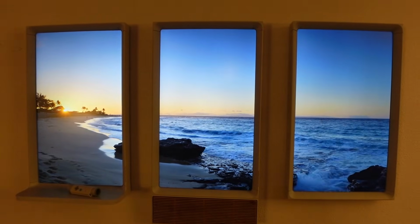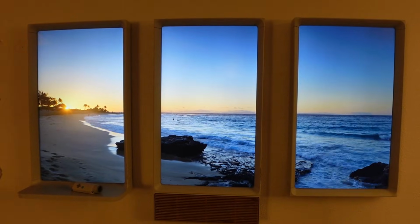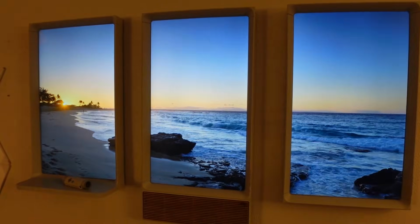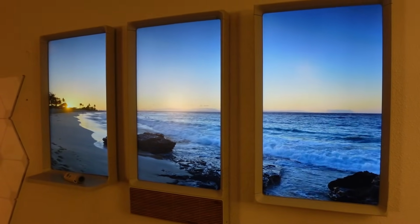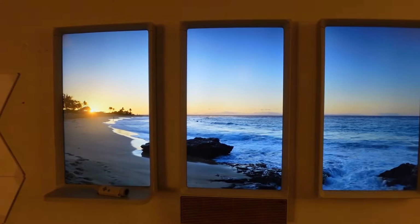All right, here's another scene, one of my favorites on another beach. Now this is during sunset, and I'm currently at sunset at my location here in Seattle, Washington. So it's kind of cool. You can sync the scenes to play accordingly. If it's sunset where you're living, it'll play sunset scenes. If you want morning, it'll play morning while it's morning for you.